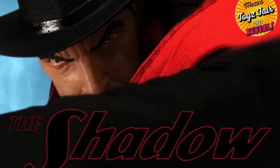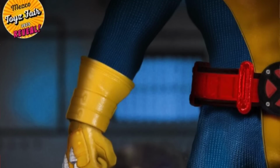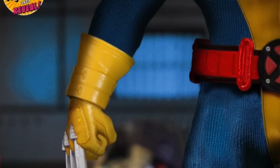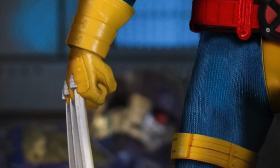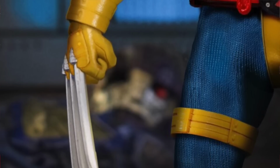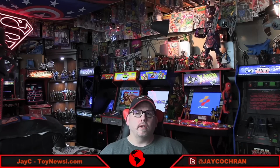And then finally, they teased another Marvel figure, another Wolverine figure. This one, Wolverine wearing one of those yellow and blue X-Men outfits. So taking a page from Hasbro and giving us Wolverine in this costume. So again, just the preview images, no other details. But when more information becomes available, of course, I'll be sure to let you guys know.